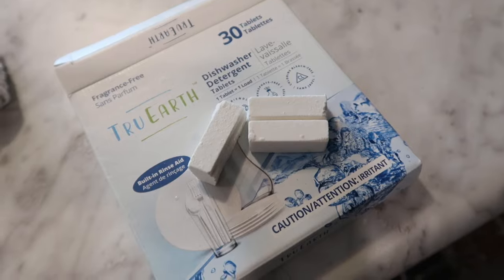I have been loving these. Like, I'm literally almost out, and it's just so nice. You don't have to measure out any of the laundry detergent. You just throw it into your washer, which is so, so nice.